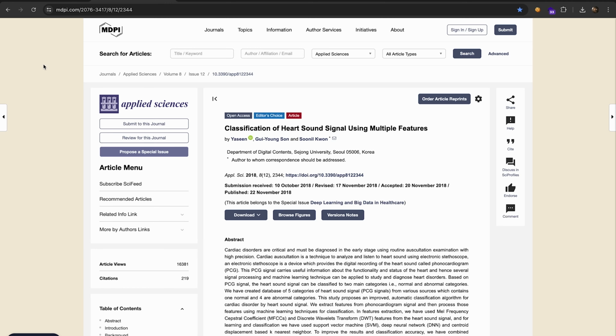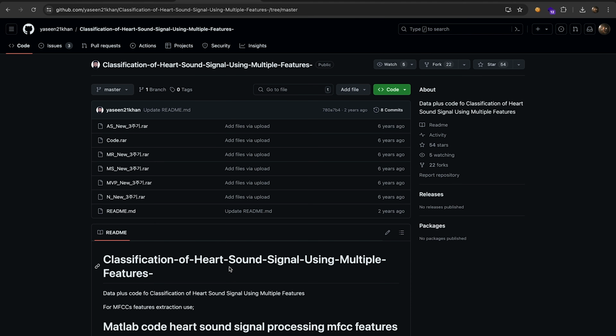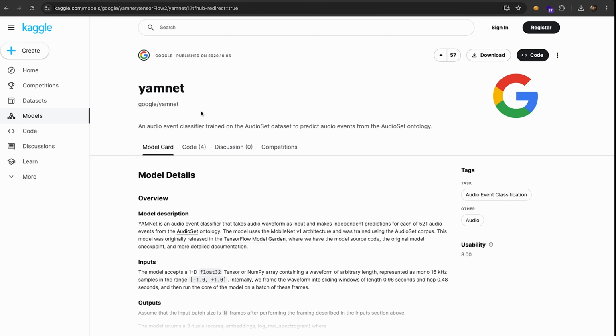Let's start by training a machine learning model first. So we start with data collection using a public dataset with different heart conditions. Then we pre-process the data and use a technique called transfer learning, where we build on pre-trained models like YAMNet for better performance. YAMNet is an audio event classifier developed by Google, which we adapt for detecting heart diseases. This approach saves time and improves accuracy by leveraging already learned features.